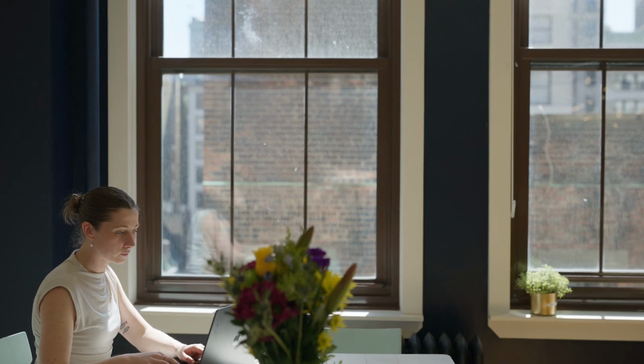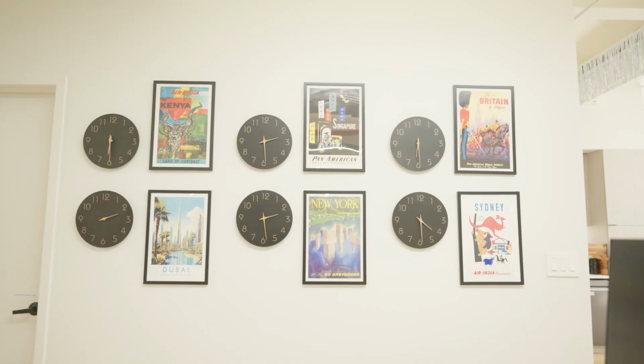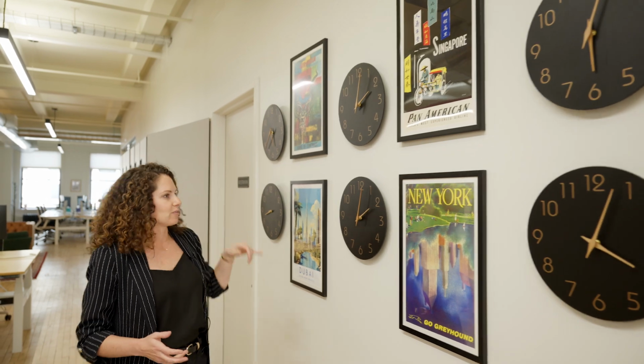Because we are a global company, we have offices all over the world. And what we found is that we don't know what time it is every time we want to reach out to our colleagues. So we have the wall of clocks, where we have a picture showing the location of our office, but then the time in each of those places.